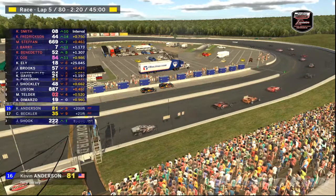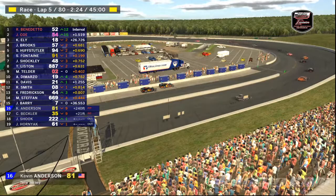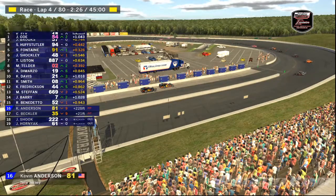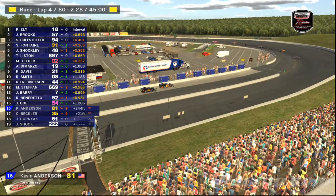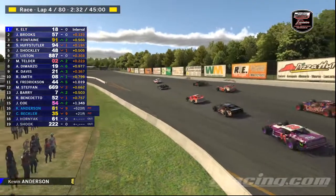Yeah, according to my information, we were going to count the yellow laps, but it looks like we're not. They may have changed that last minute. I was not aware of that, but that's okay. We'll get it all figured out.